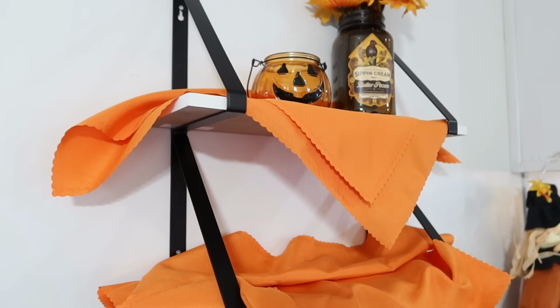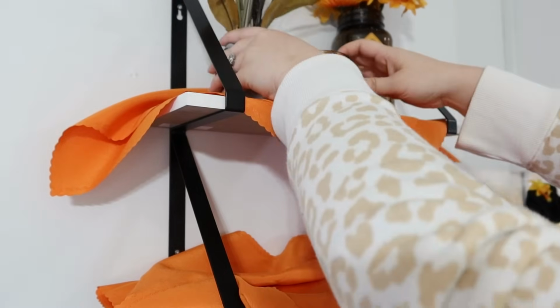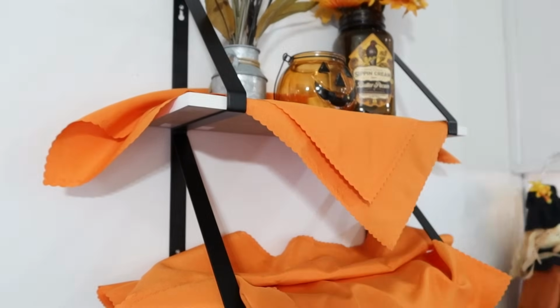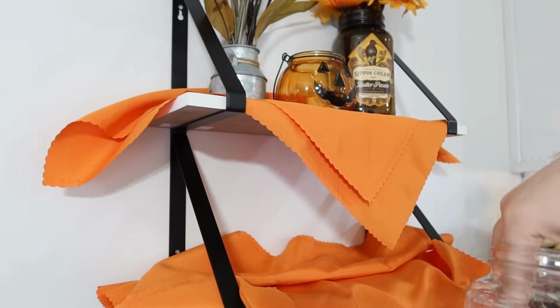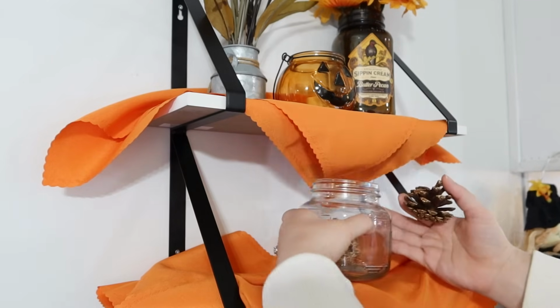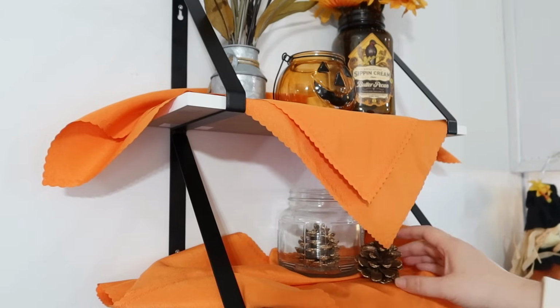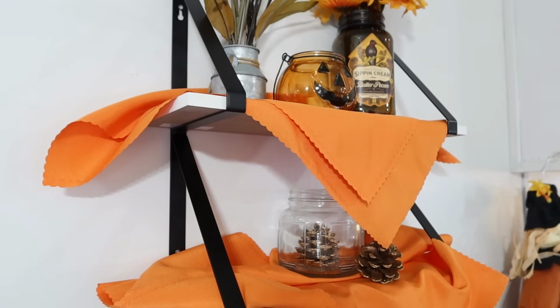Alright. And then, I'm going to do... That's not going to fit down there. Alright, we'll stick them in the middle in my little silver thing behind it. I'll show you all up close. Okay. Then this, it's got some pine cones in it. I'm actually going to take one of the pine cones out. Kind of stick that right there. And then just have that right there.